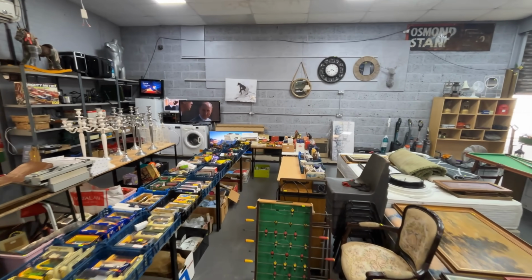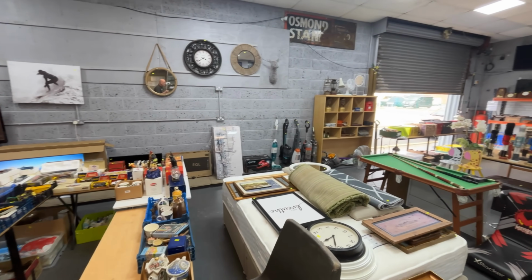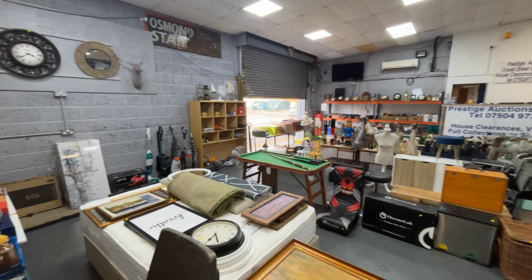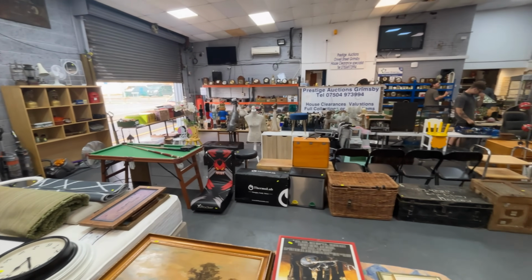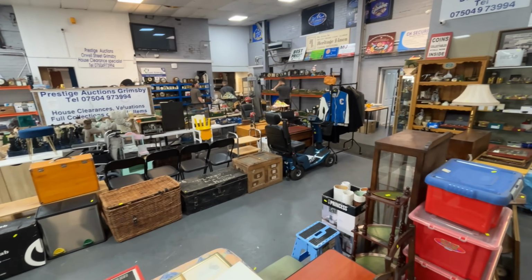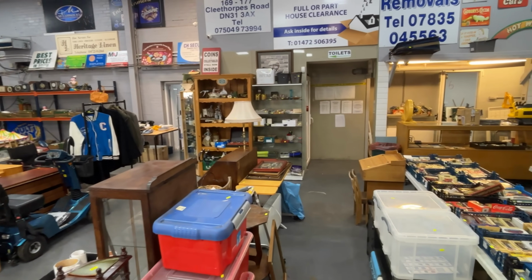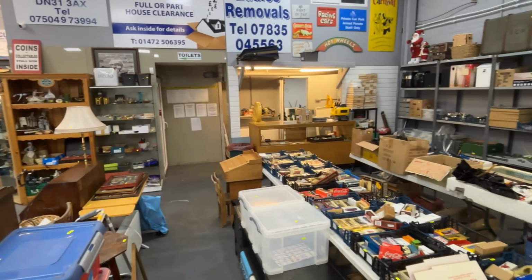It is a cracking sale, this one. It's the sort that we as auctioneers like to do. Why? Well, because it's not all about the furniture. There's so many smalls and collectibles and things that the room empties out a lot quicker, people are buying things that they want to buy that they can carry home in the bags and stuff like that. So it's a cracking auction.